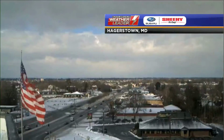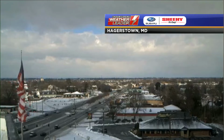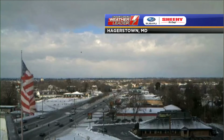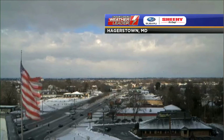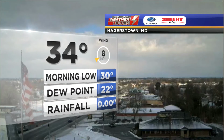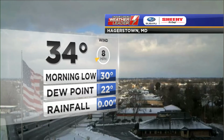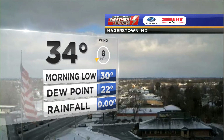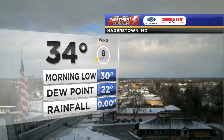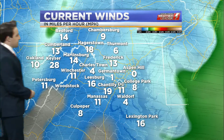Let's dive right into it here. The good news is, and I will get this disclaimer out there right off the bat, it is not looking like the absolute mess we saw on Sunday. A little bit less of an impactful event, but still something to note. 34 is the current temperature right now in Hagerstown, and most of the viewing area since yesterday has been hovering around the freezing mark. There has not been really much adjustment to the air temperature, and the other thing that's been hanging around is all of this wind.